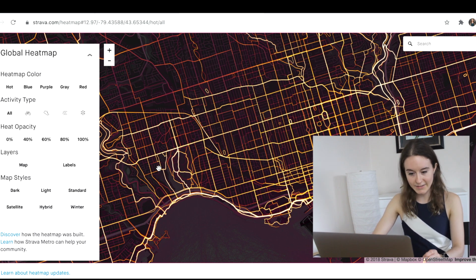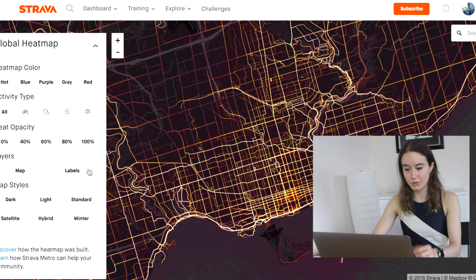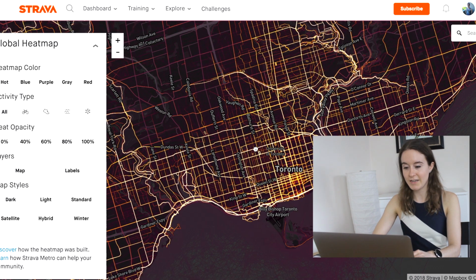And then I think you can have it set so it shows you labels, and it clicks so it shows you street names. There we go. And then you can kind of see exactly the street names that these popular spots are on, and then you can go run on those or try them out for yourself. So it gives you a little bit of an inspiration of where to go on your own run and just routes that are good for running. I just think this is a really cool kind of tool to use.